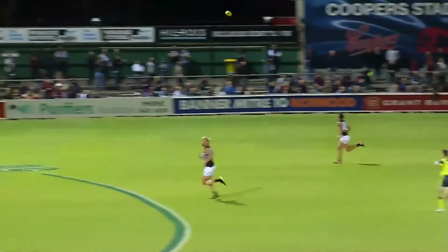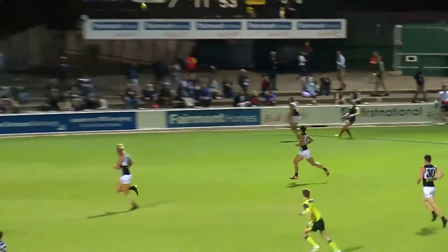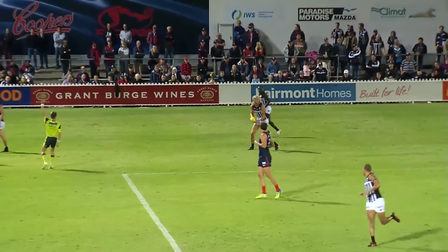Had Phillips there on short. Now he gives to Phillips. He's got to give some ground out wide. Now Phillips is going to go for home. He goes with a... Over the shoulder of Billy Frampton.